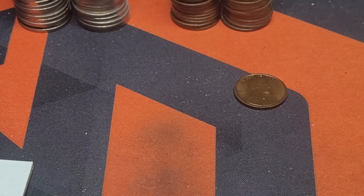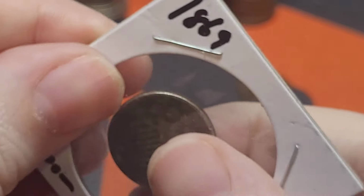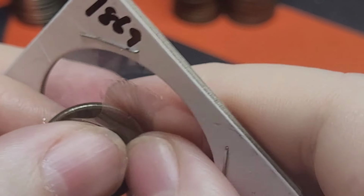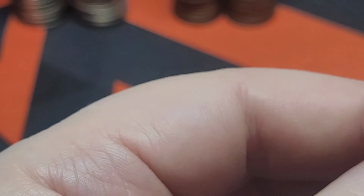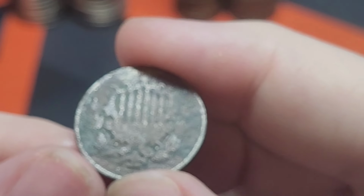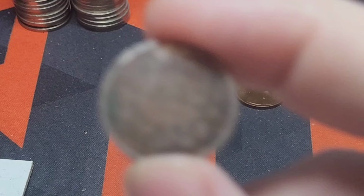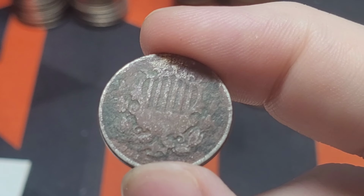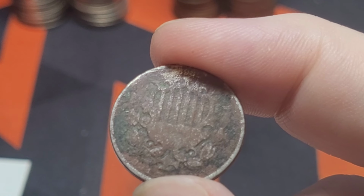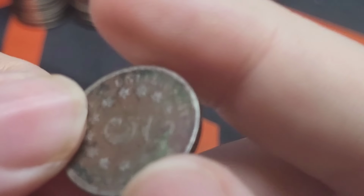Next, in 1869, Shield nickel. So Shield nickels, if you don't know, were the first nickels. You had your Shield nickels from 66 to 83, and then your V nickels after that, and then your Buffalo nickels, and then now we're on our Jefferson nickels. So these are your very first nickels, Shield nickels.